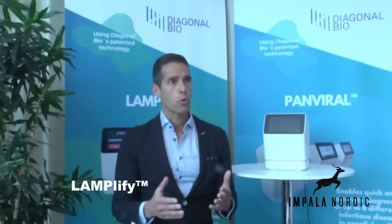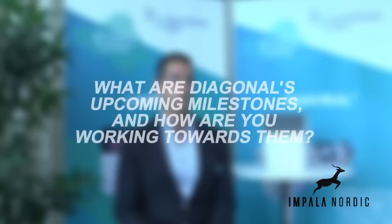LAMPlify is intended for the less regulated market segments and will be CE marked according to the Low Voltage Directive, which means we can sell it as general laboratory equipment. That will enable us to commercialize already this year and be less dependent on the general markets. PANVIRAL is an in vitro diagnostic device that's of course intended to be used for screening for different diseases.